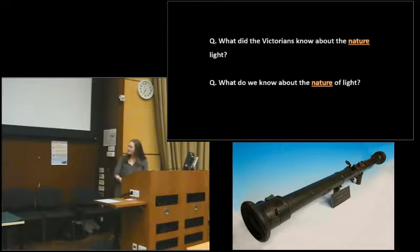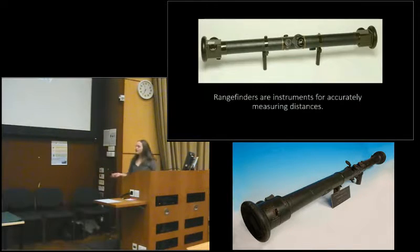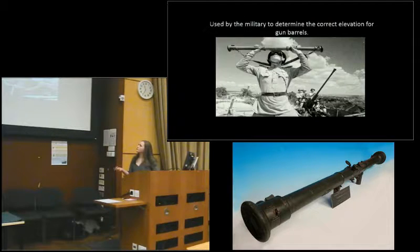Thank you, Juha. So, as you've heard, the instrument that inspired tonight's lecture is the Barr and Stroud Rangefinder, which we have on display here. Put simply, as the name suggests, a rangefinder is just an instrument for accurately determining a distance. A key use for these instruments was the military, to check the distance of a target object, for example an enemy ship, before firing.